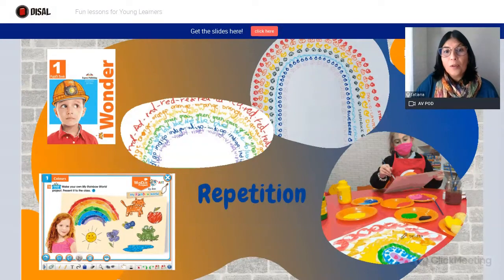The other day, we were working on shapes and colors, right? So I brought potatoes to class, we cut the potatoes into different shapes, and then we worked on a stamped rainbow, using the shapes that we have worked. So it's repetition. Did they do exactly the same thing every day? No. But on the other hand, they did the same thing. They were working on the structures and the colors and the shapes over and over again.